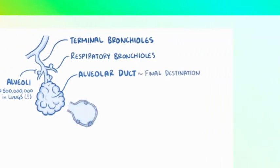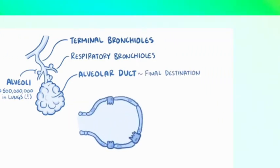The alveolar wall has a completely different structure than the bronchioles. There are no cilia or smooth muscle, and instead the wall is lined by thin epithelial cells called pneumocytes.